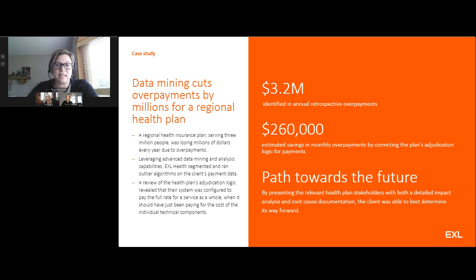As you can see in this case study, we did more than just the black box approach of data in, savings out. After the savings were realized on the post-pay recoveries, we took a step further and deep dived to identify the root cause of the overpayments. This armed the payer with the information necessary to stop the bleed.